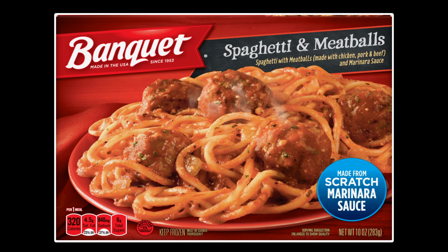Today we're trying Banquet's frozen spaghetti and meatballs dinner, which is spaghetti with meatballs made with chicken, pork, and beef with marinara sauce from scratch. This 10-ounce frozen meal is made in the USA and only costs $1.24.